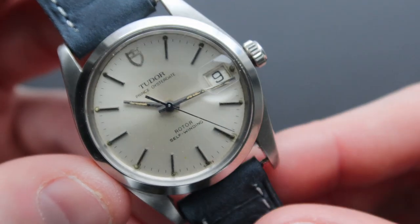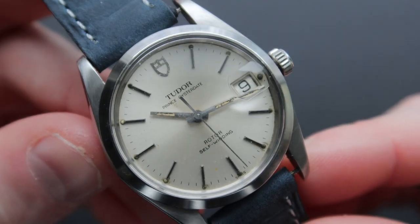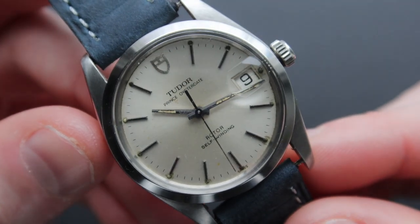Now, one could look at this watch and not really get a big reaction from their brain or heart about whether this watch is something that is attractive to them.